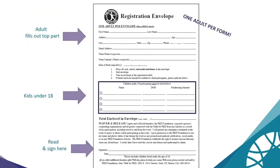This is what it looks like. One adult per form. Adults go on the top, kids under 18 in the middle, and then make sure they sign it on the bottom. Should they have any money, they can collect that information in the middle, right underneath where you enter your kids.